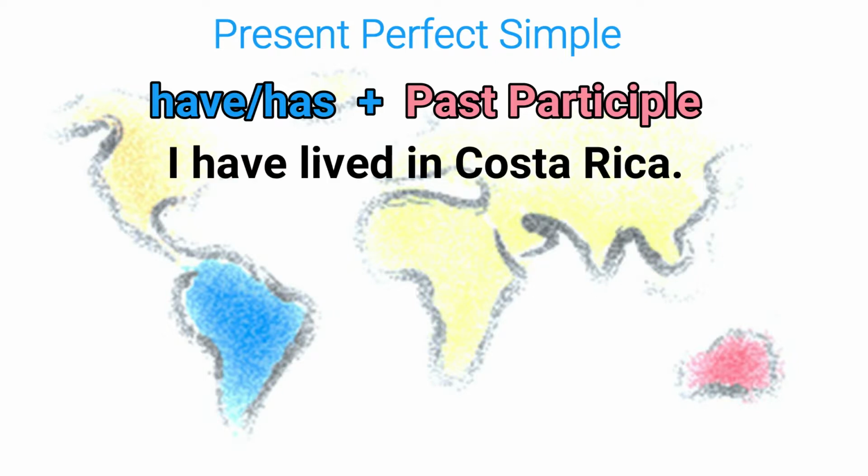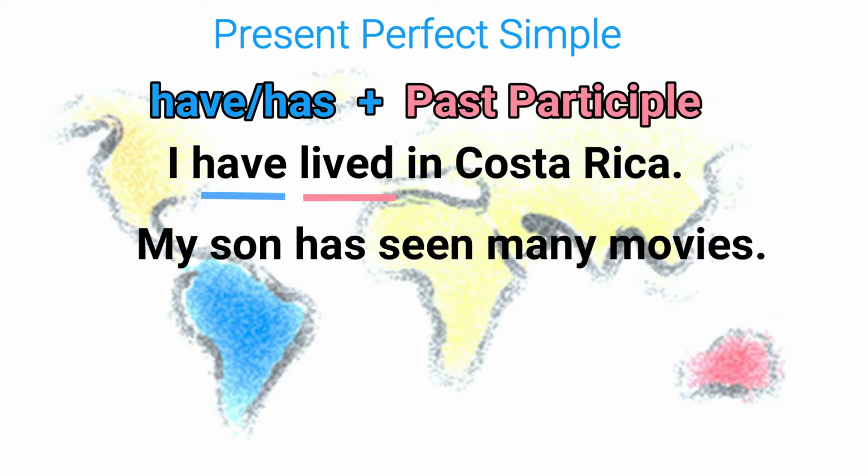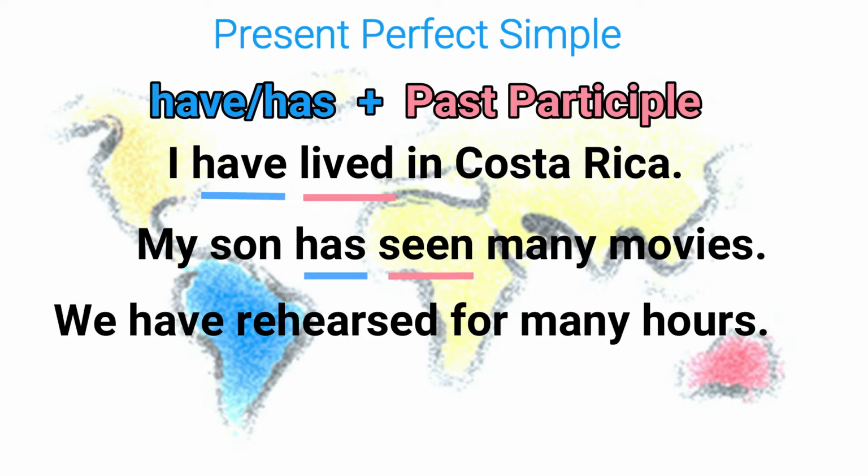I have lived in Costa Rica. Have is conjugated for the subject I, and it is followed by a past participle. My son has seen many movies. Has is the third person singular conjugation of have, and seen is the past participle of the verb to see. And we have rehearsed for many hours. We have conjugated the verb have for our first person plural subject we, and that is followed by the past participle rehearsed. Again, these are all life experiences.